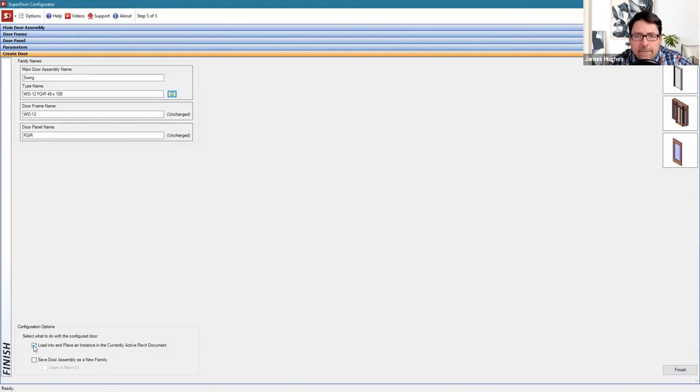Now, normally, if you're in a small firm or it's just you making doors for you, then you would just load this directly in. You want to make something and then boom, place it. But if you're the BIM coordinator or you are working with people who are also working from home and you need to craft an RFA file and ship that over to them for their use, then you're going to want to check this box and save that out as an RFA family for them and email that content or load it onto your network location there.